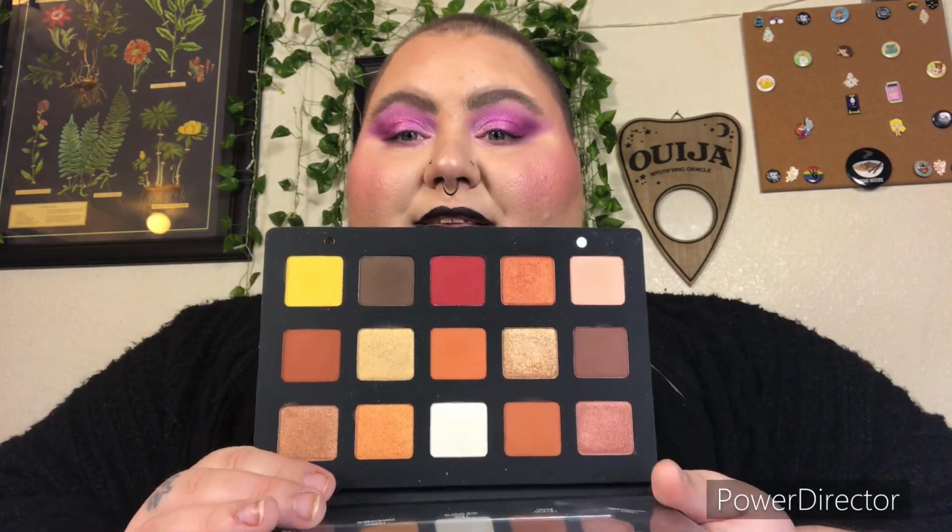I just got this from ColourPop. I got the Aurora Struck palette. I need to do a couple looks with that. This has been in my collection for a year, and I've never touched it. It's the Natasha Denona Sunset? Yes, the Sunset palette. Never touched it.